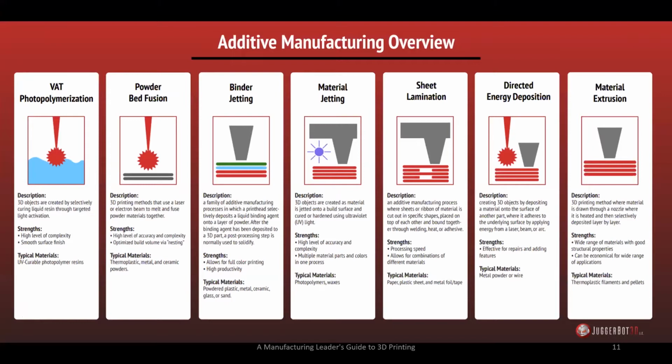Powder bed fusion, on the other hand, can make parts out of plastics, metals, or ceramics by melting and fusing powdered material with a laser or electron beam. Binder jetting also makes parts from powder or sand, only the process involves selectively depositing a binding agent onto the powder in a specific path, and then after that the part is solidified through post-processing. Material jetting is a process that makes 3D objects by curing material that is jetted from an inkjet head using UV light.